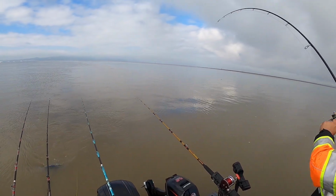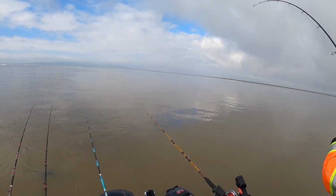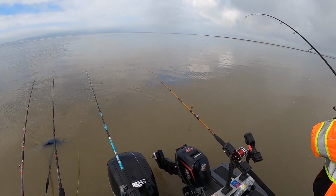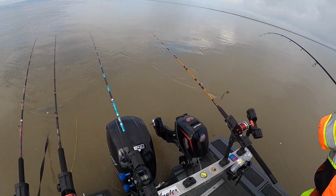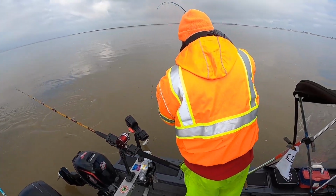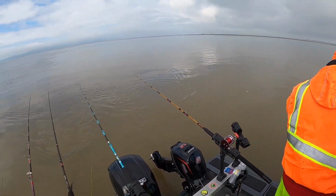Yep. Fish up. Fish up. All right. Oh, don't tell me it just came off. Just came off. Oh, no. Little guy. Yep. Little striper on the anchovy.